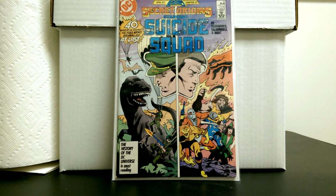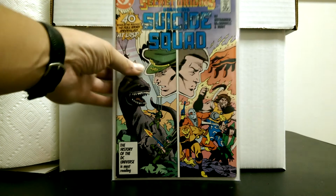Being that Suicide Squad is going to be a movie and the cast has been announced, I was really glad to just pick this up. Not sure what I'm gonna do with it yet. But this week, let's see the books I was able to pick up.